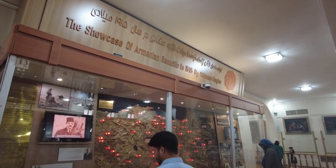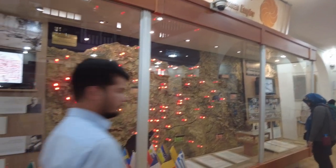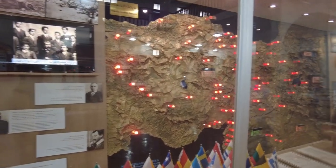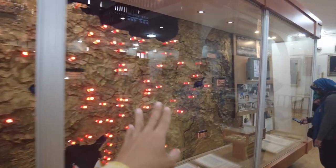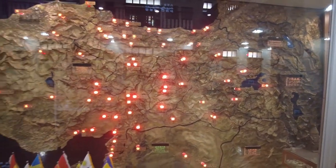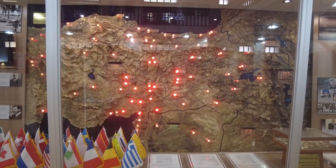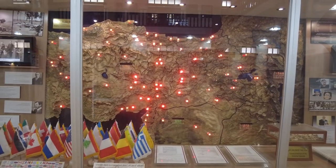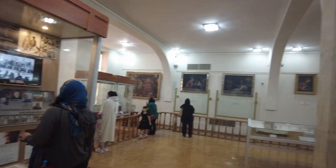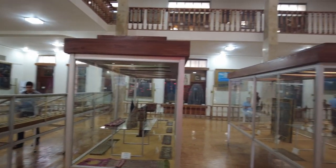I think that Turkey still doesn't recognize the genocide, but here, according to research, about 1.5 million Armenians in Western Armenia, in the eastern part of Turkey, were killed, and another 1.5 million needed to take refuge in the neighboring countries. Yes, so this is the art and the handicrafts. Please come to the museum by yourself.